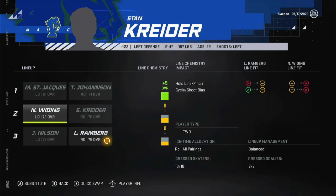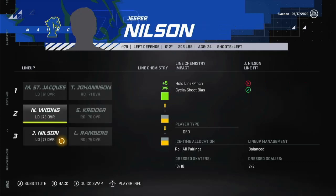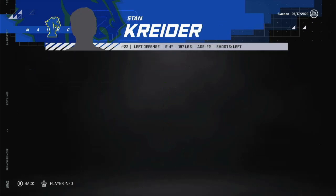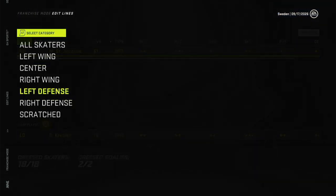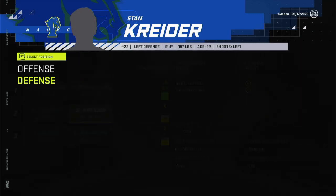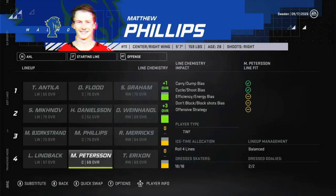It doesn't look like we're going to get anything else but that +5. And we don't have any other D, I'm pretty sure. I think we're at the limit, so we're just going to get the +5, which is okay. Now we can put some of the forwards that weren't in now.